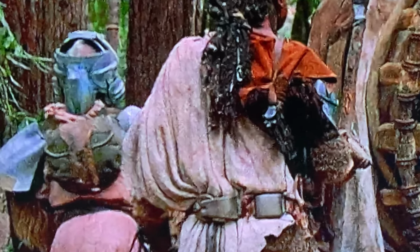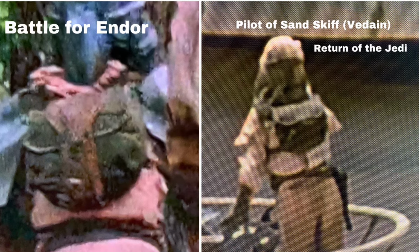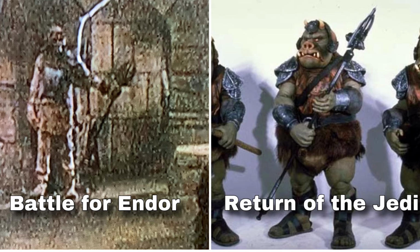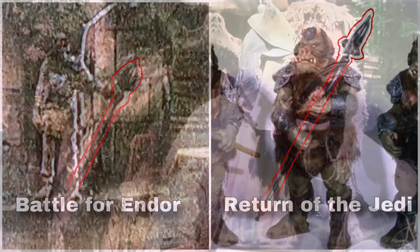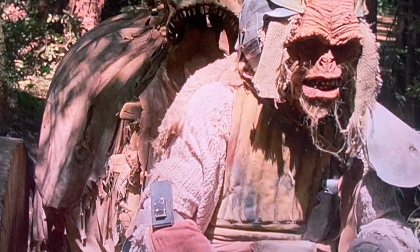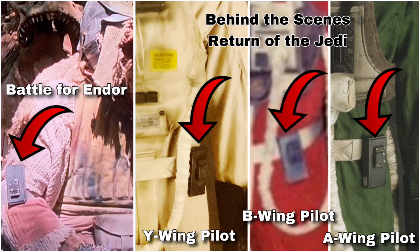This right here, I believe this piece is Vidane's backpack, but I could be wrong about that. We also get a glimpse of a Gamorrean guard staff, which is better seen later in the Marauder castle. This Blurg rider is wearing these little greeblies that are worn by Y-Wing, B-Wing, and A-Wing pilots. No idea which particular one it's from.